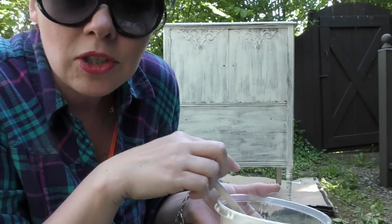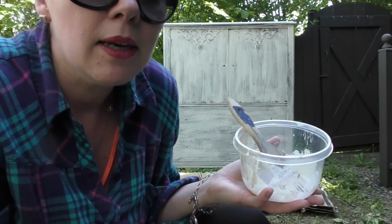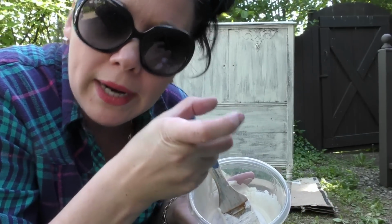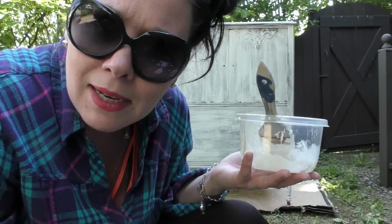At the end of the day, I actually dumped out of that little mason jar that I've been using and threw it into this cup because I'm a fast painter and I need a mason jar with a bit of a wider mouth. I didn't have time to maneuver this thing, as you can see, getting it in, getting it out. Ain't nobody got time for that, so we did this.